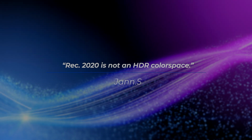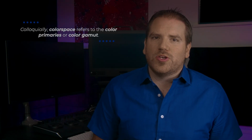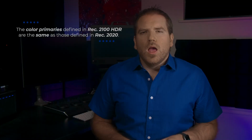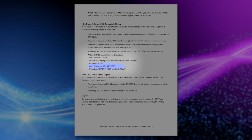Jan S. commented, Rec 2020 is not an HDR color space. Pedantically, that's correct. A color space technically is both a gamut and transfer function, and Rec 2020 uses the BT.1886 SDR transfer function. However, most people use the term color space to talk about the color primaries or gamut and not the transfer function. And Rec 2020 uses the exact same color primaries as the Rec 2100 HDR specification. Because that gamut was first defined in Rec 2020, it's usually called the Rec 2020 gamut, and not the Rec 2100 gamut, even when working in HDR. In fact, the HDR10 standard officially defined the color primaries for the HDR10 spec as Rec 2020.